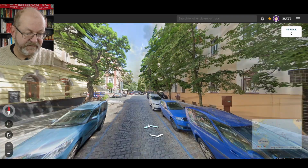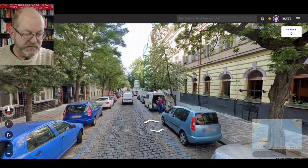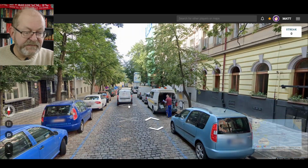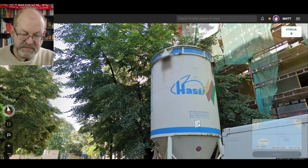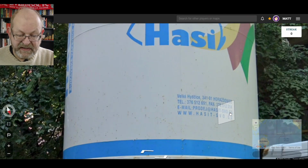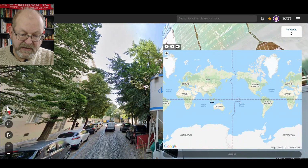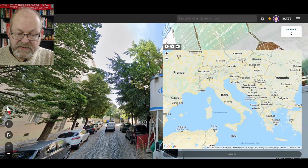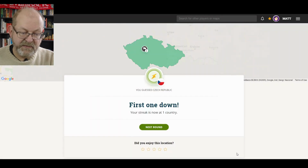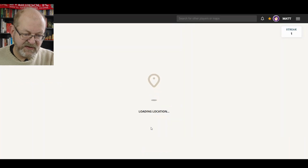So you get to move around. Looks Eastern European to me. The trick is to find a flag or to find a domain name or to find some script. So there you go, .cz. So this is Czechia. You then go to the map, zoom in to the country in question, which is, where's it gone, up there, and guess, and well done, you got 1 right. So that was a good, relatively easy start.